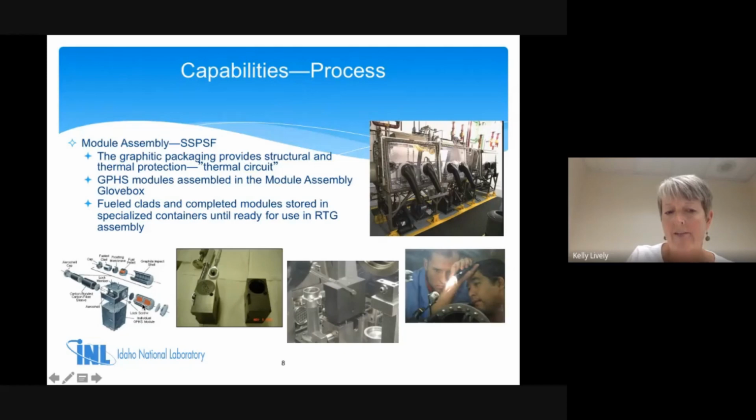The graphite impact shells, two of them, are inserted into one of the general purpose heat source modules. They're called aeroshells. These aeroshells are made out of a material called fine weave pierced fabric. It is made by Textron Industries, and we hold the multi-million-dollar subcontract for that material. The material was used by the Department of Defense for missile nose cones, and they continue fabricating it for our use in these general purpose heat sources.